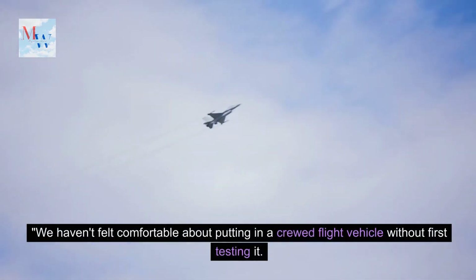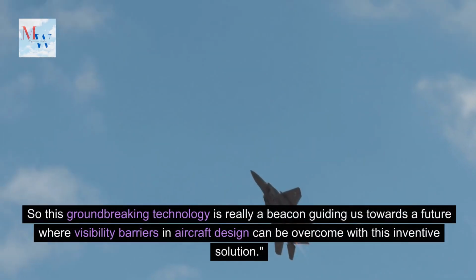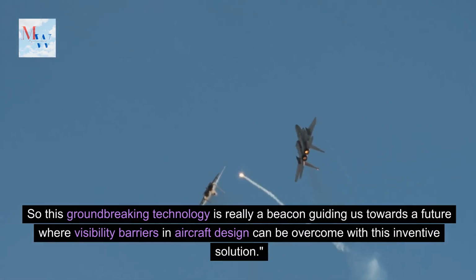"We haven't felt comfortable about putting in a crewed flight vehicle without first testing it. So this groundbreaking technology is really a beacon guiding us towards a future where visibility barriers in aircraft design can be overcome with this inventive solution."